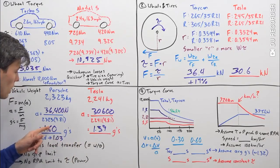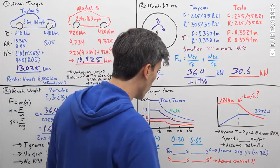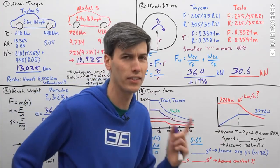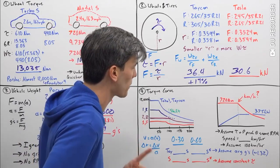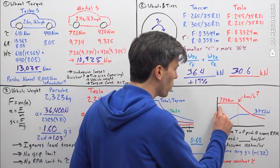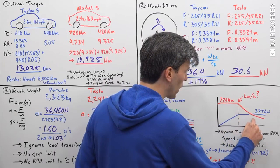So significantly lower once you switch over to second gear. Now, what we have here is an estimation of what's going on with Tesla. We don't know, I haven't seen an accurate torque curve of what the Tesla Model S Performance looks like, but one thing that is commonly true with electric motors is that you have peak torque all the way until you hit peak power, and then you start to have torque drop off.